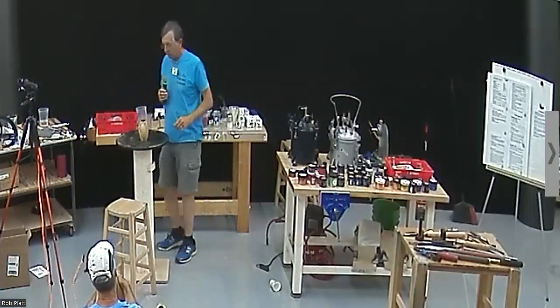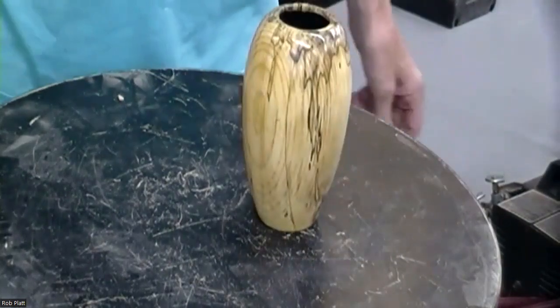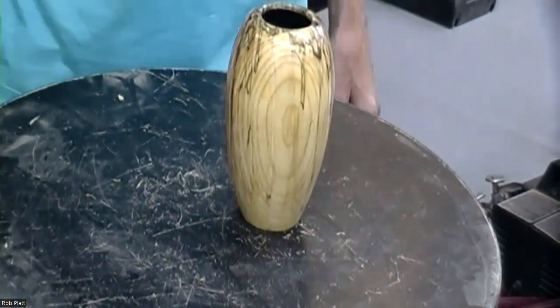It's not anything special. It's a piece of hackberry that I turned, I think, in the first year that I started turning things. I found it in the bottom of the box of stuff, and it just has a nice green pattern on it, and I decided to just go ahead and put a finish on it.